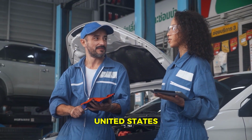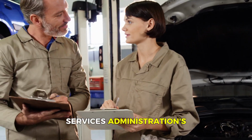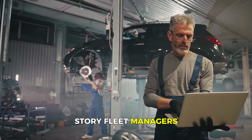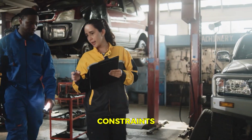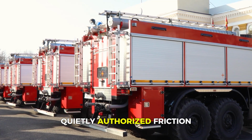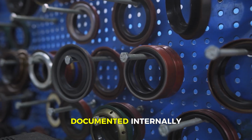Back in the United States, government fleet procurement records, accessible through the General Services Administration's Vehicle Maintenance Reporting System, tell a parallel story. Fleet managers operating pools of 200 or more government vehicles, working under budget constraints that made transmission rebuild costs a serious line item, quietly authorized friction modifier addition as a cost reduction measure. The results were documented internally.